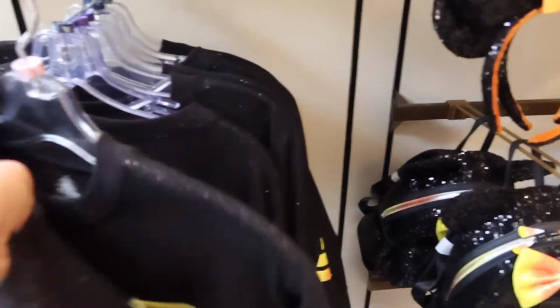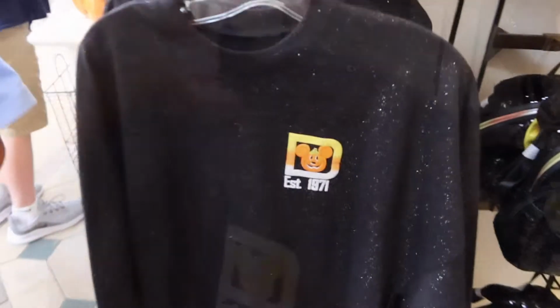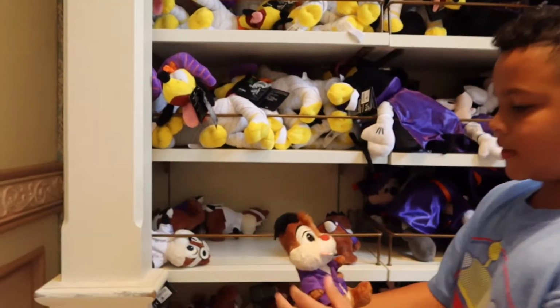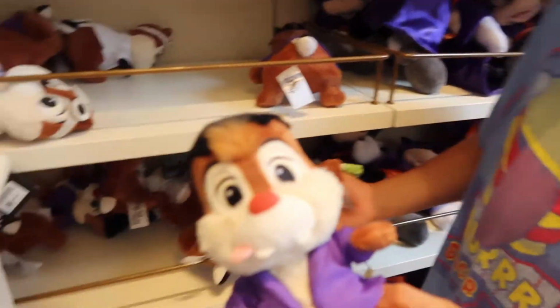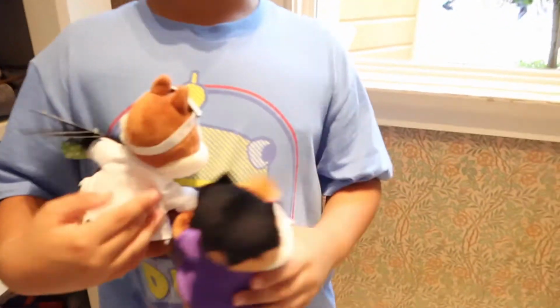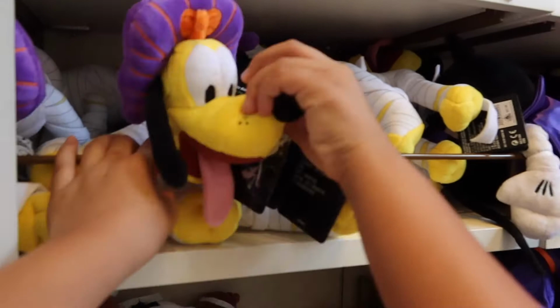And then when you look in the back, it's really cool. And if you guys can't see it, it's sparkling. And guys, come over here. All plushed up. So where's Chip and Dale? This is Brain, I forgot how to say his name. It's something with Stein, I don't know. But these are both. And that's Pluto as a mummy.